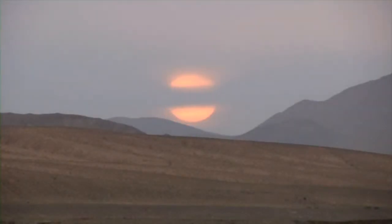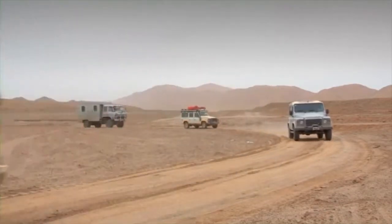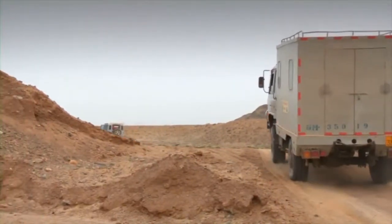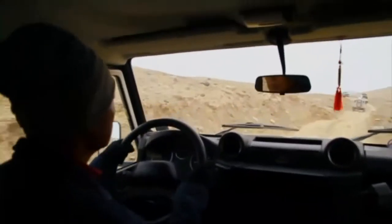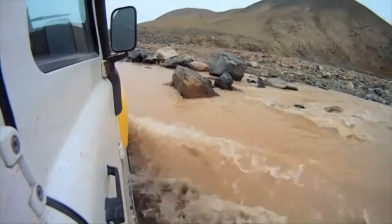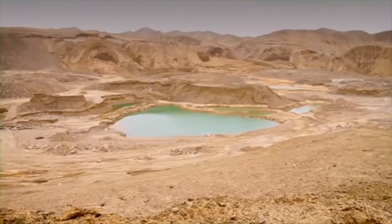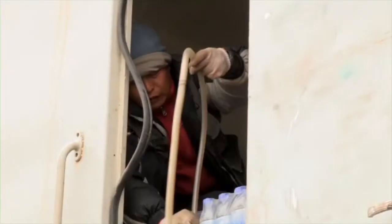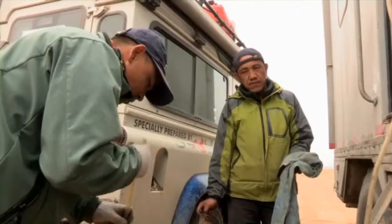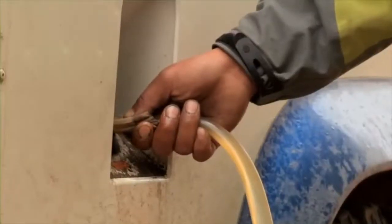As the sun rises, the team sets off, with a grueling 12-hour drive ahead of them. Their way is made easier thanks to new dirt roads, which are a byproduct of recent mining activity. And, unfortunately, the landscape pays the price. Later that day, the 4x4 lorry shows its value when the team has to stop to refuel. An arduous process that takes 2 hours to complete.